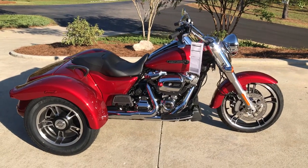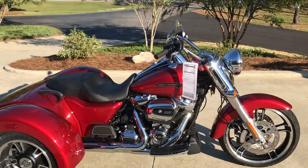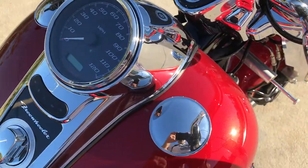We've got a 2018 FLRT Freewheeler we're going to check out. Brand new color for this year. This is the Wicked Red, a nice red with metal flake to it.